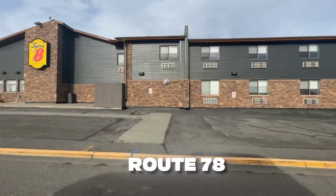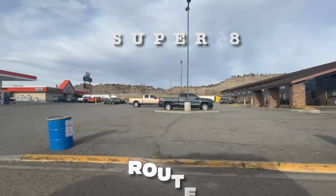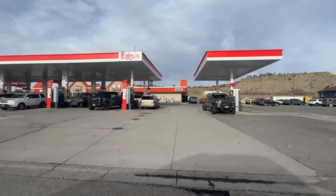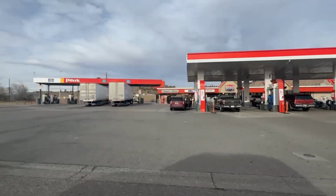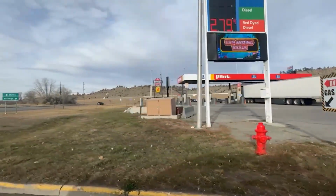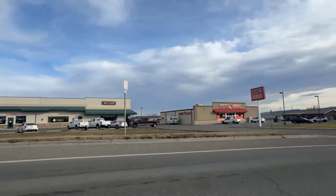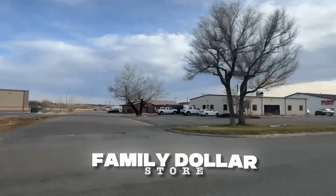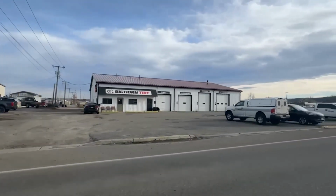We are headed north on Route 78, and you have your Super 8 motel and your ubiquitous Town Pump, which is a Montana corporation. All of this is out near the I-90 interchange with State Highway 78. And then we're going to turn around and go back south down this business district where you have a number of businesses, including a Family Dollar store and a variety of other commercial businesses that are in this particular area.